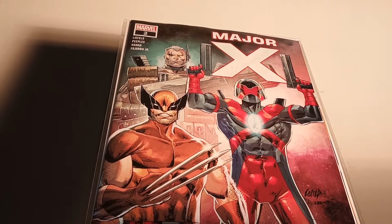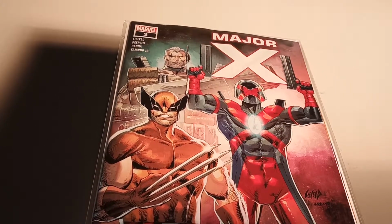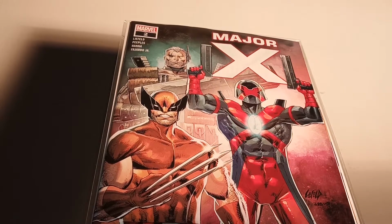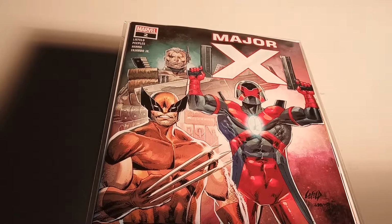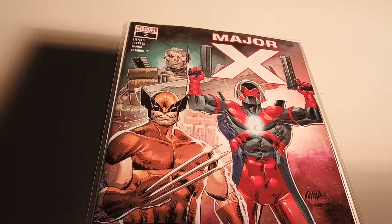Book number 2 of Major X. I read book number 1 last week, and I'm not going to give away any secrets of who this guy is. It was a shocker to find out who he is. The clue is kind of on the cover, though, but I'll leave well enough alone and not reveal anything else. It was a pretty good story, man. I enjoyed book number 1, I should say. And I'll just say that it deals with a lot of time travel, as most X-Men stories do.